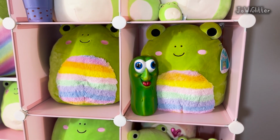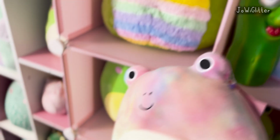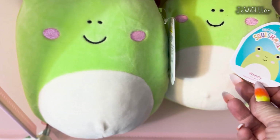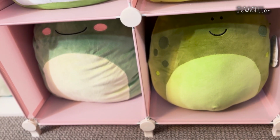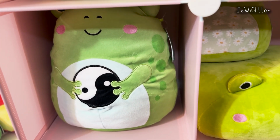Then I have some rainbow belly Wendys. Then some more Wendys. I have the cute tie-dye pink Wendy here. Here's some more Wendys. So this one's an 8-inch and this one is a 7-inch. Then I have Wendy with the red eyes. And then I have a Wendy stackable and another flower belly Wendy under here with the cute little eyelashes. And then we get into other frogs. So there's a couple down there. My frog with the Yin Yang signs there.